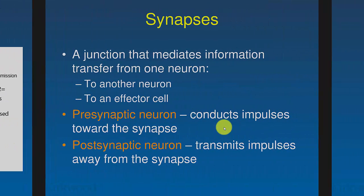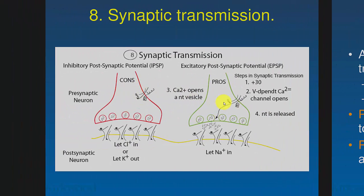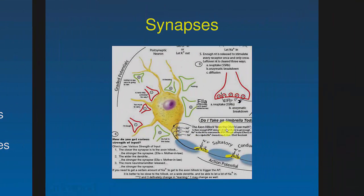We have two different terms. We have presynaptic neurons and postsynaptic neurons. So in this case, this would be the presynaptic neuron. This would be the postsynaptic neuron. And this is the synapse. So you might hear those terms, presynaptic and postsynaptic neuron.